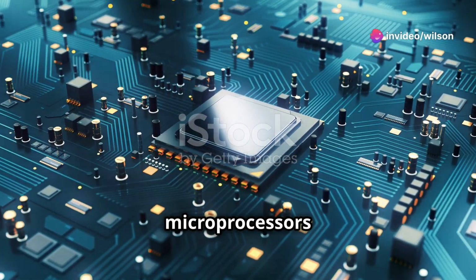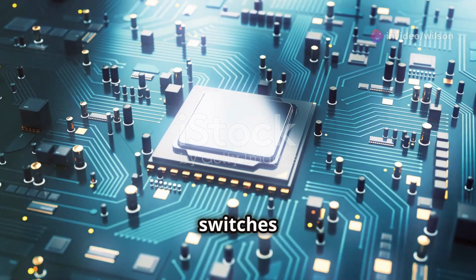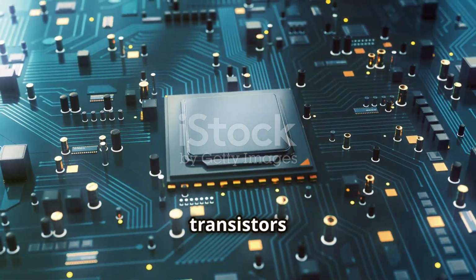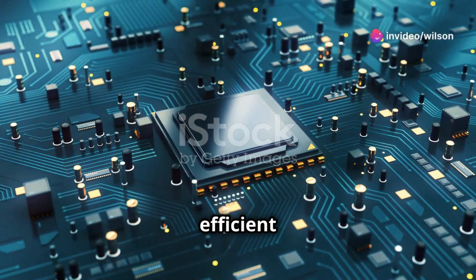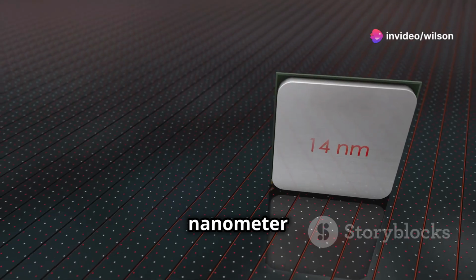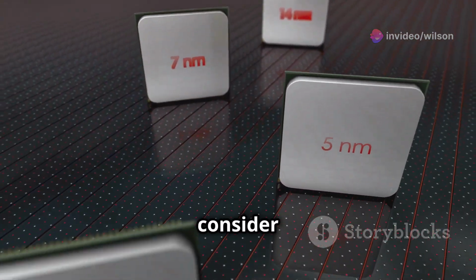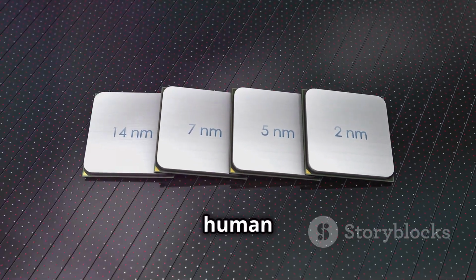Today's microprocessors are thousands of times smaller, with transistors, the tiny switches that make up a microprocessor, now measured in nanometers. These transistors are the building blocks of modern computing, enabling faster and more efficient processing. A nanometer is 1/1000th of a meter. To grasp how small that is, consider this. It's a scale so minute that it defies ordinary human perception.